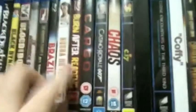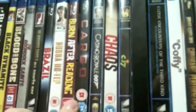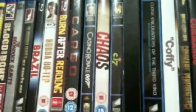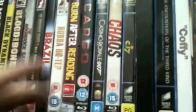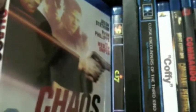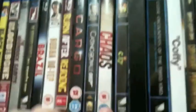A bit hard to get these out sometimes. Great cover there. Classic bit of Bruce. Burn After Reading, good fun Coen Brothers movie. Cargo, sci-fi. Casino Royale, it's the only Bond I've got. I'm not a big Bond fan, but I got it for free. So Chaos, which is a Jason Statham and Wesley Snipes action movie, with a good twist at the end. Now you know there's a twist, haha.